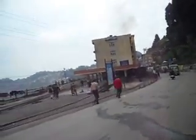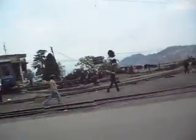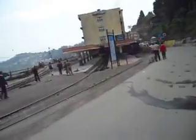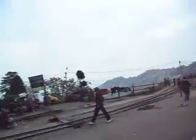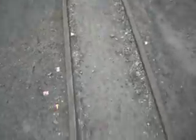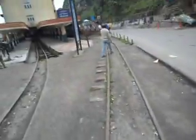I guess over there is where I'm going to buy a ticket, maybe. Or at least find out where the hell the railroad goes. But, let's see if we can get across it. This is the toy train track. These are my feet, so it's pretty narrow gauge.